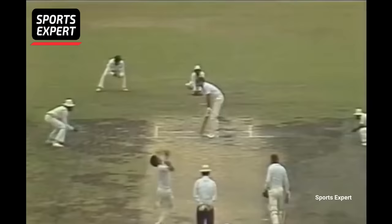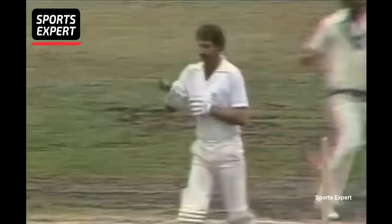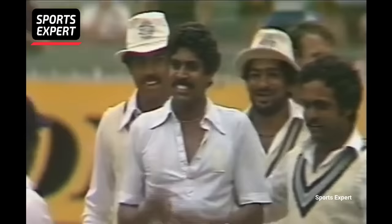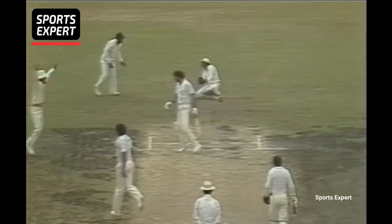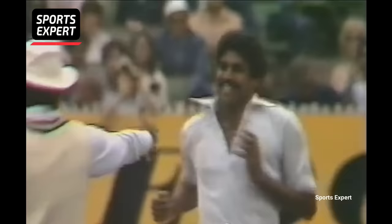Bowled him, trying to drive down the ground, and Kapil Dev gets four. A fine performance. Clean bowled, Dennis Lillee. Well, perhaps this was not the right thing to do. Lillee threw his head back in anguish. One wonders how a batsman of Lillee's caliber was going to score runs. He went for the big hit, coming back from outside the off stump between bat and pad to take the off stump.